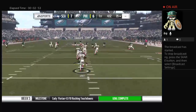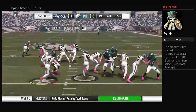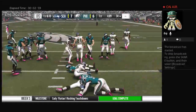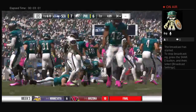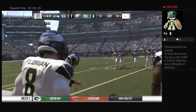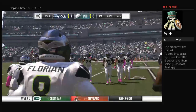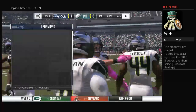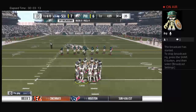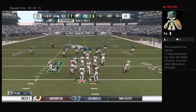Lockett the return. And a nice job there as he gets this one up just shy of the 35-yard line at the 34. And Seattle now ready to march onto the field. And they were able to punch it in the end zone last time. They'll be looking to do that again here. For the defense, obviously, they'll be looking to stop them from punching it back in the end zone.